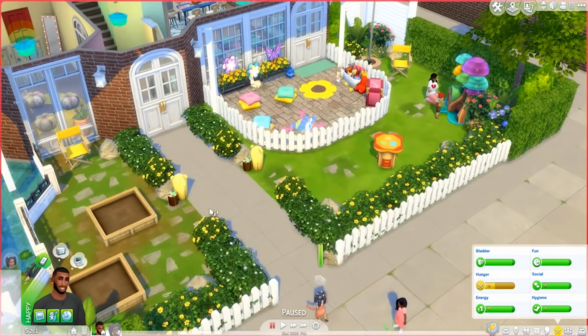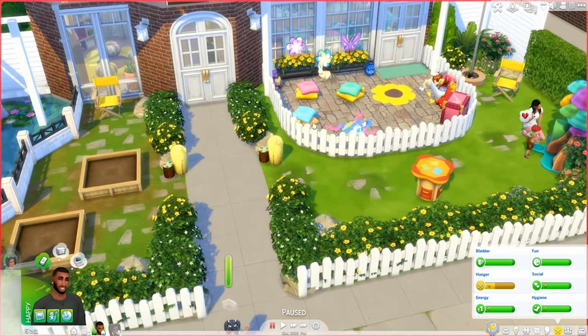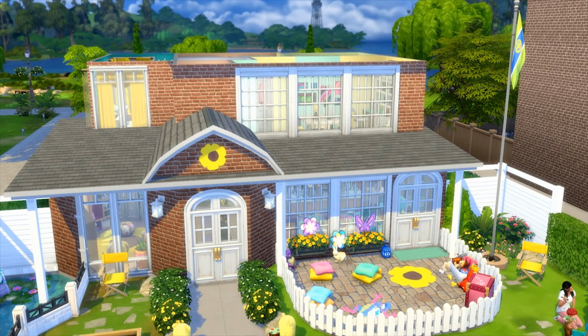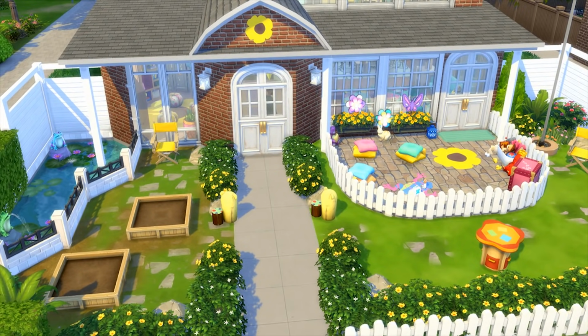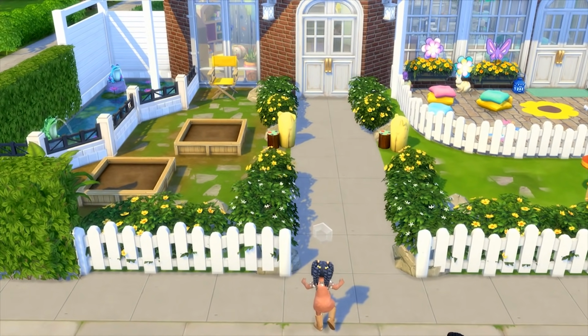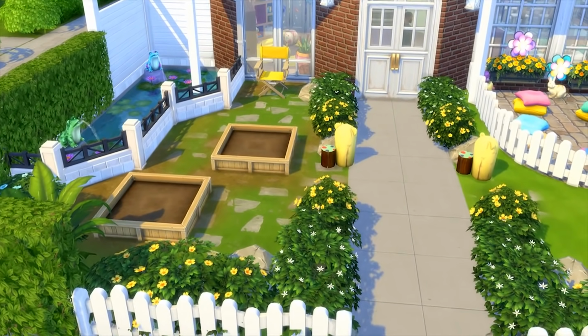So there are three toddlers that are always going to be here, and Jewel is going to be their daycare provider. But yes, finally, let's go through this and give you a little tour. So I love that there's a little gardening here. I love gardening.